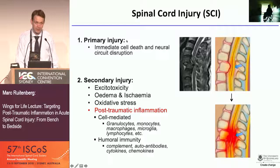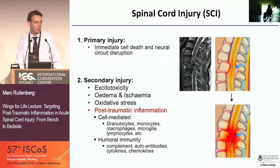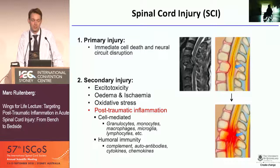Now, we all stand on the shoulders of giants, and I think that's certainly true in science and medicine. And so the idea to target the inflammatory response following spinal cord injury is certainly not a new one or something that we've come up with. In fact, that idea has been around for a long time.